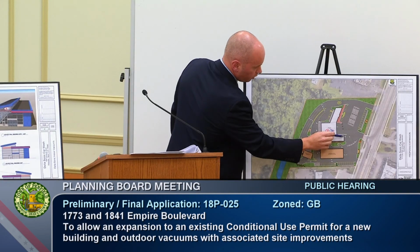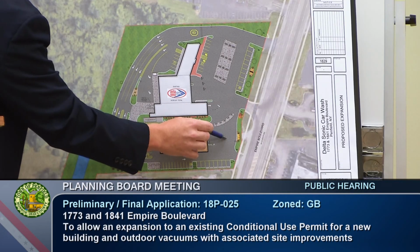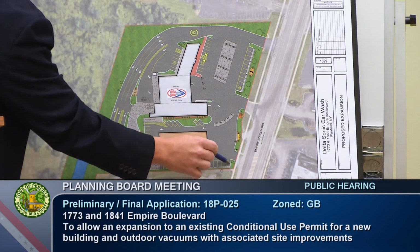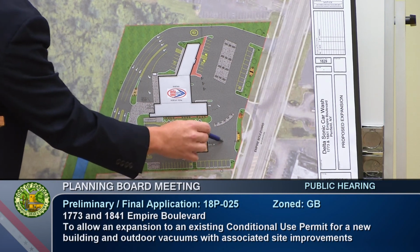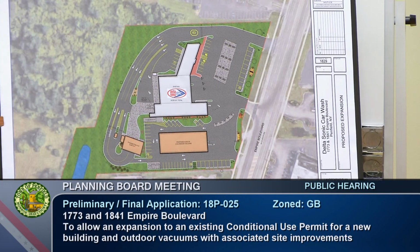So if you come out of the car wash here, you come up, and then you would just make a right-hand turn, and you would get dried off at one of these drying stations. And then when you're done, you can either exit the property, use one of these vacuums, or come through to the interior, and then exit out.